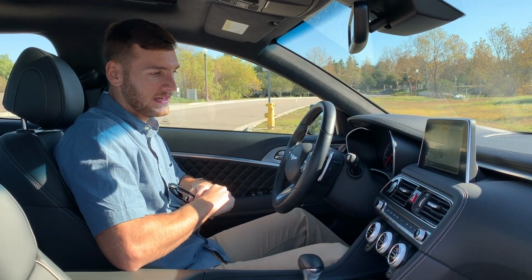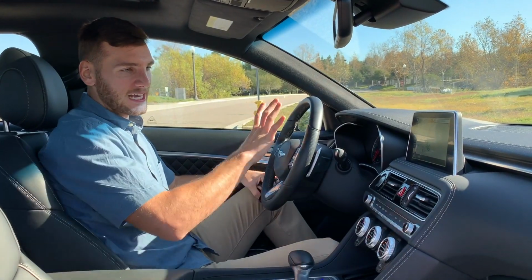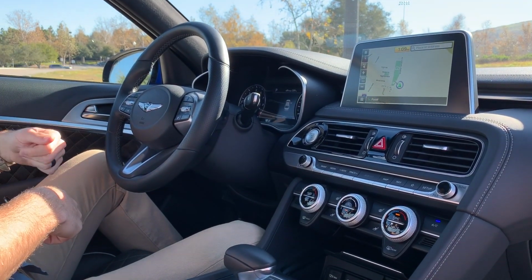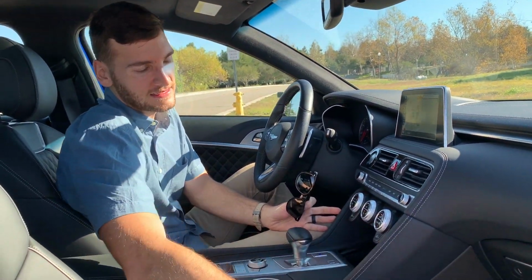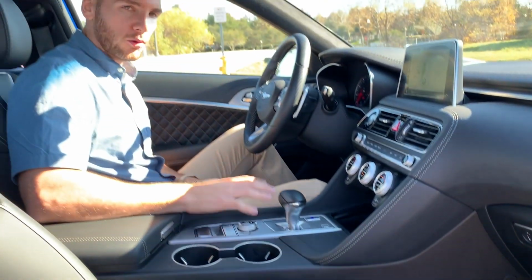It's fantastic. The thing I'm not digging about this interior is that this dashboard layout, it just doesn't look as premium. It doesn't invite you in quite as well as the Mercedes-Benz C-Class or the BMW 3 Series. They got a little work to do there. It's a little wide for me, and it kind of cuts into the cubby for the passenger's legroom. But the material quality is excellent.